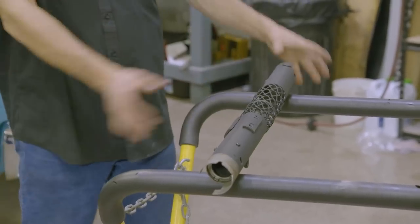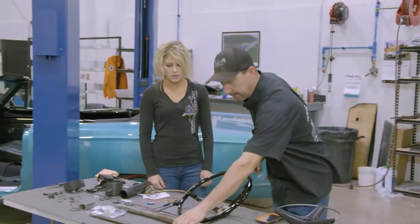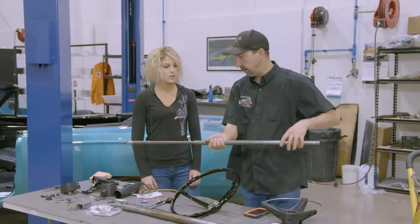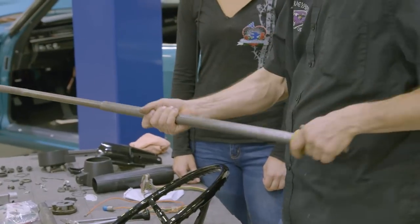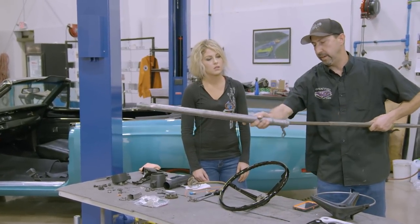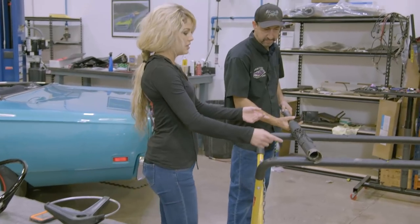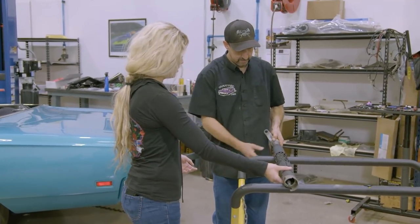It's easy to build it on this because then you can slide things into it and out of it. But this here is the main shaft. This is where your steering wheel goes. This is the outer tube, and this one goes inside of there like that. Does it matter what end, can you tell? Yeah, it's definitely got to go this way.